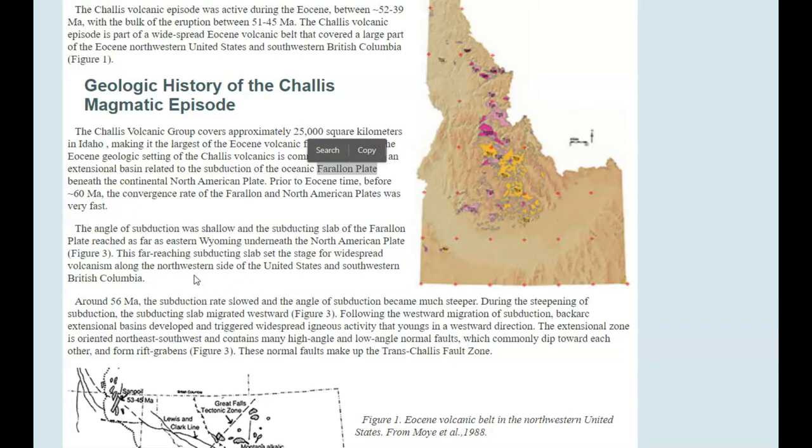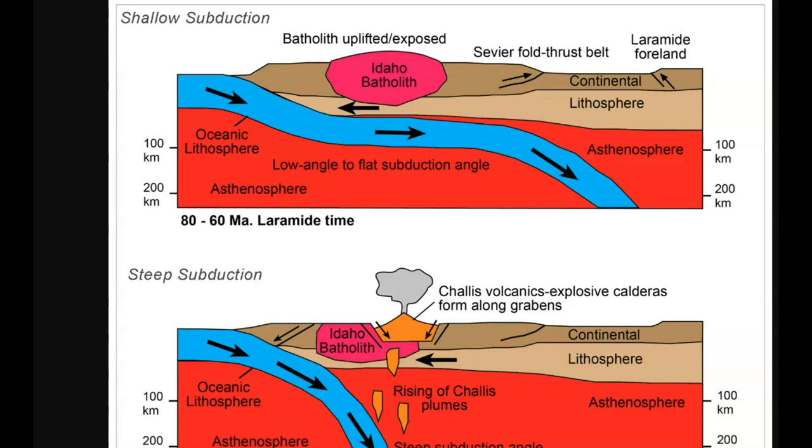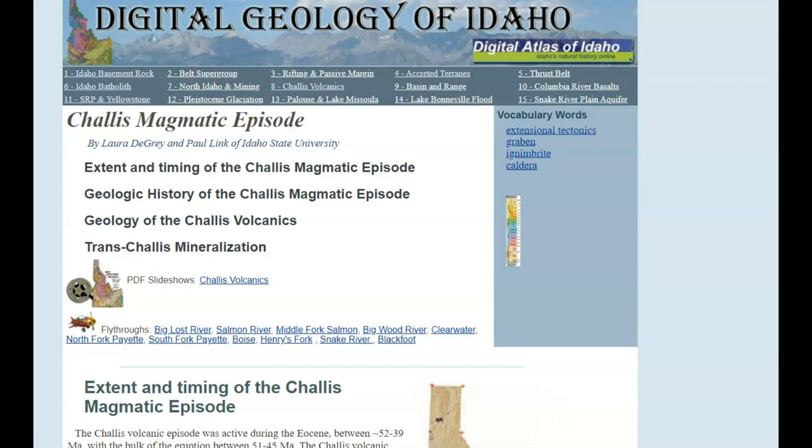This far-reaching subduction slab set the stage for widespread volcanism along the northwestern side of the United States and southwestern British Columbia. And this is interesting. It says here, following the westward migration of the subduction, back arc extensional basin developed and triggered widespread igneous activity that youngs in the westward direction. This might explain the younger eruptions of 2,000 and 12,000 years ago along the Snake River Plateau. And I'll give you a link to this page as well.